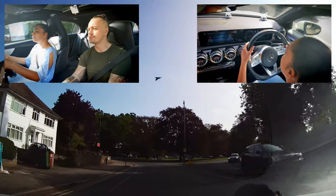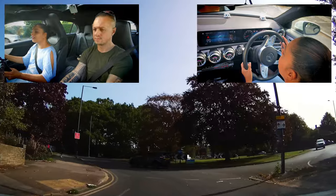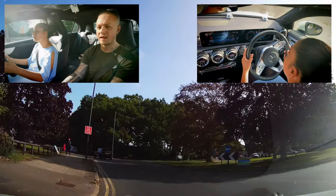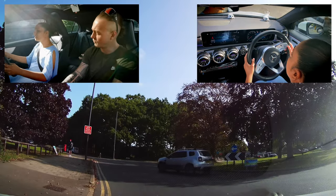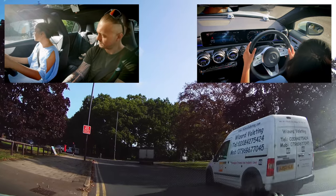Okay. Now remember your lanes, so keep close to the bike lane. Oh, yeah. We're going straight. Okay. Now you do have a white line in the middle of the road. Yeah, I can go this way. Okay. Yes, I can go.